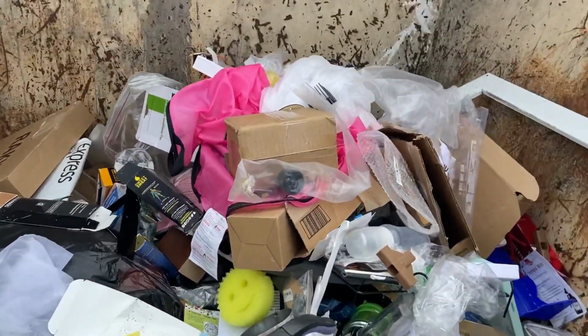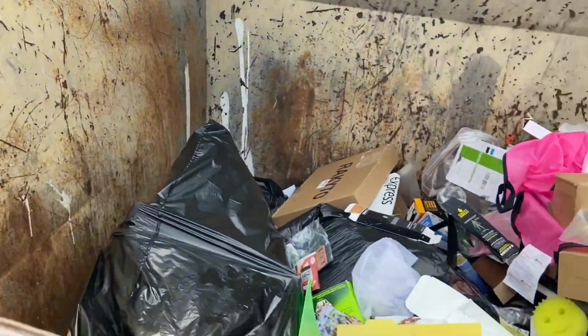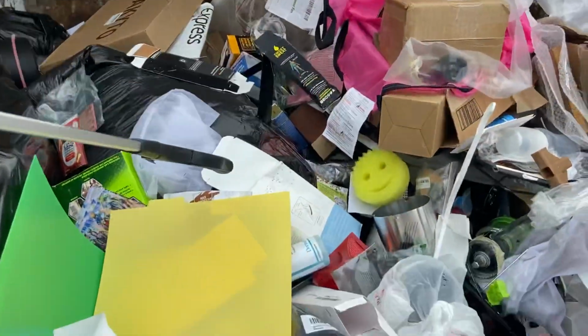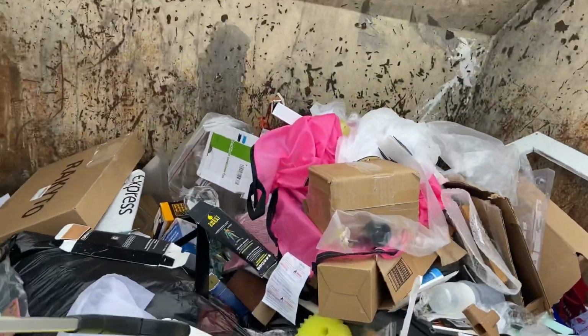The beauty supply stuff here is pretty good. That's a bar of soap or something. Maybe I could find a bunch of those. Obviously, someone's already opened the bag here, so they got what they wanted.